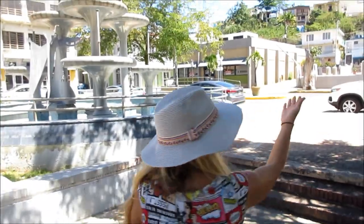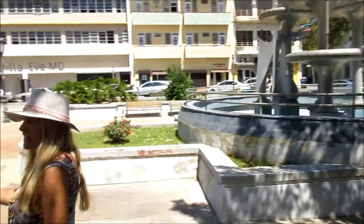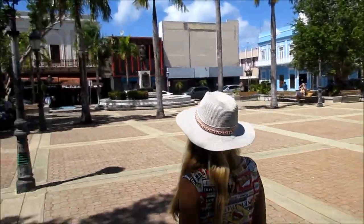Spending a little bit of time here in Aguadilla, the church. The fountains are off and on, but it's not at this time. And the alcaldía, the very beautiful building over here.